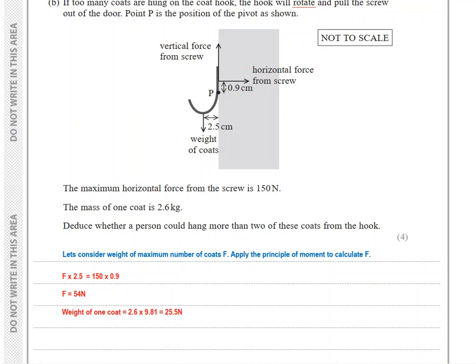So weight of one coat would be 2.6 times 9.81. Where did I get 2.6? It's given in the question, 2.6 kg, and that's the mass of one coat. And the weight of one coat would be, just multiply it with 9.81, you give 25.5 Newton. And the maximum force or maximum weight this coat hook can support is 54.